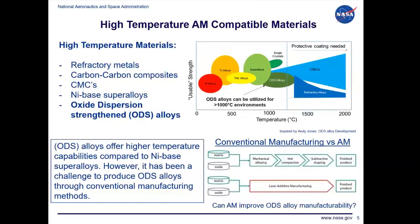So when we started looking at the type of materials that we could use to produce this combustor dome, once you get above 2,000 degrees Fahrenheit, the list isn't very long. There are refractory metals, carbon-carbon composites, CMCs, your more conventional nickel-based superalloys that are gamma prime strengthened.